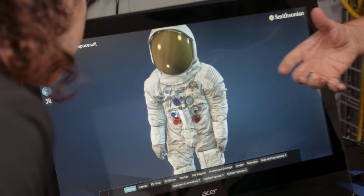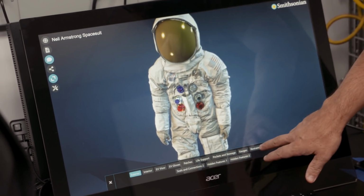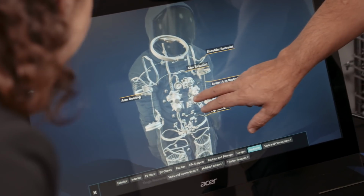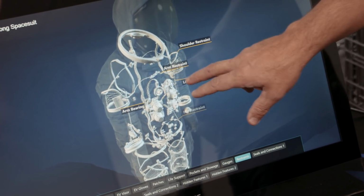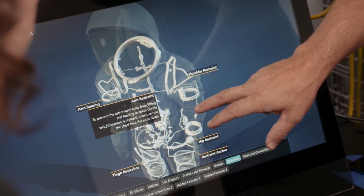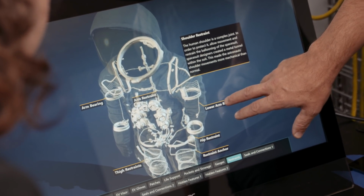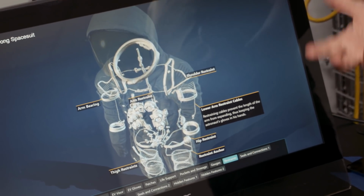But then we could do cooler things, because with this data set, we captured the exterior and the interior. So we have CT data, so I can toggle through the layers. Whoa. And now we're looking inside the suit, seeing some of those components that you would just never see. This was all done using a medical CT scanner. And we can start to investigate this object. So I can click on these little annotations and really start to learn more about it. And again, this would be a hard thing to do in the gallery.